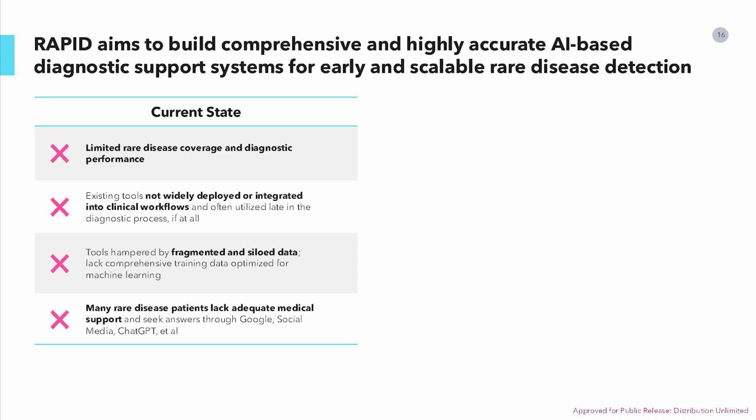And current diagnostic models and systems face a number of limitations. Most lack comprehensive coverage of rare diseases, often focusing on a single disease or category of disease, while others that do have broader coverage can suffer from low precision and sensitivity, aren't fully integrated into clinical workflows, or are used late in the diagnostic process, if at all. And a key factor behind these challenges is that the data that's needed for training and validation is fragmented and siloed across many different sources.